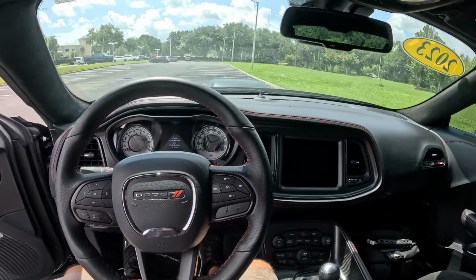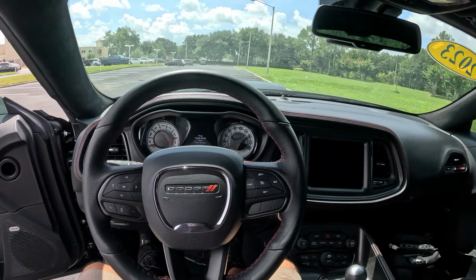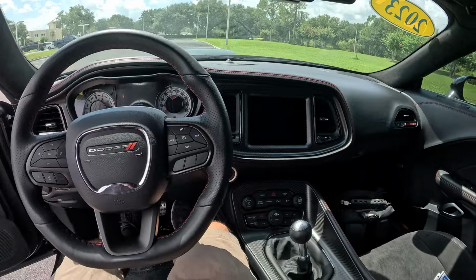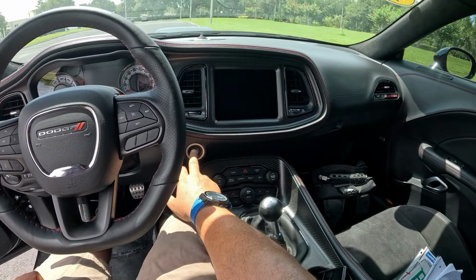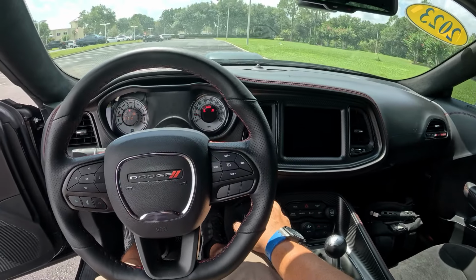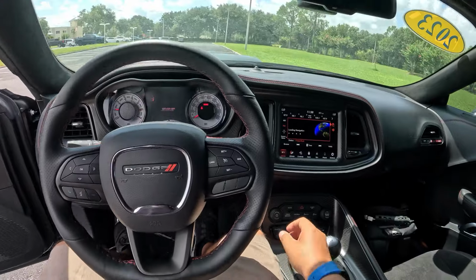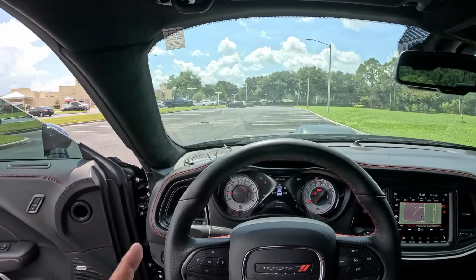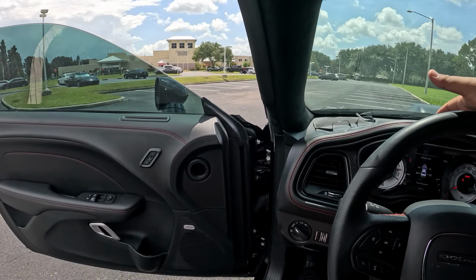Before we go on, let's go ahead and get this Scat Pack started, because obviously it's pretty warm. We're gonna get some nice cool air with the AC. Let's put our clutch in and make sure our transmission is in neutral. Go ahead and press the start button. Oops. There we go, guys. Taking out the clutch. Make sure that's down. And before we close the door, let's give a little bit of rep to this awesome Hemi V8.